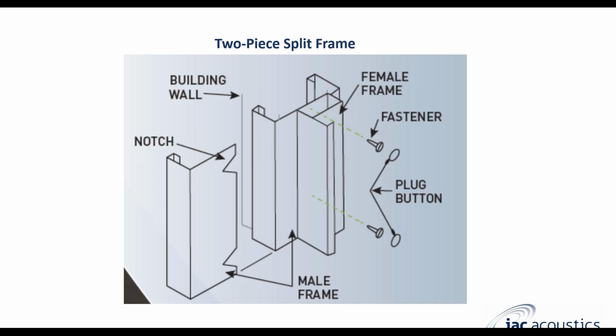Here is a detail of the split frame. So all of the noise lock doors will include a split frame assembly. Obviously, this split frame detail is for the STC 51 and 55. It does not have the sections for the second and third magnetic seal. However, the idea behind the split frame would stay the same for all of the noise lock doors.